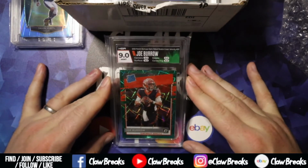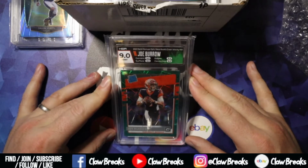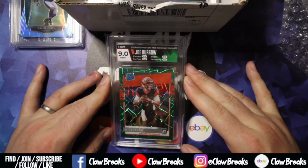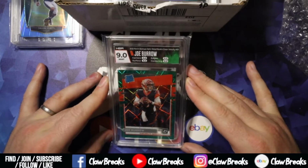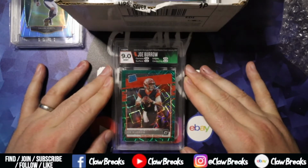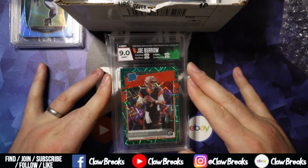Actually, surface was fine. So it got dinged on centering, which I thought was pretty damn good. Am I missing something there? Even to the eye, I struggle to see any issue with centering. But well, look, if they're doing it under a scope, maybe slightly favoring the top. But hey, I'll take it. 9 on that card. That's lovely.